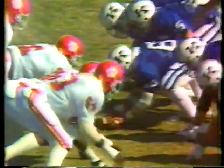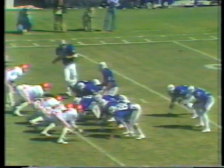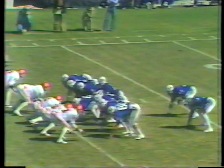Well, we talked, Rick, about going to that three-back offense, and as you said, they wound up not doing it after all. Well, they may use it as a little surprise here. First and 10. Jenkins wants to put it up.